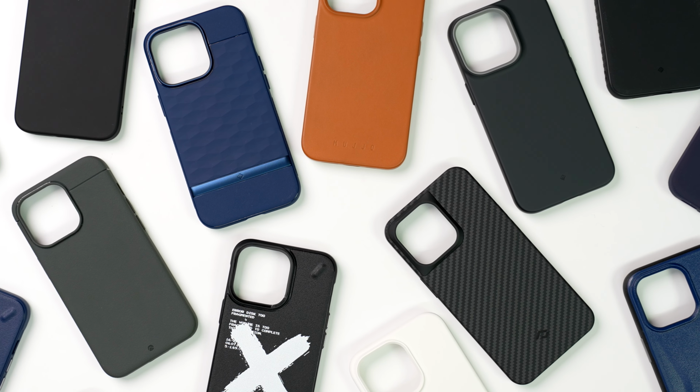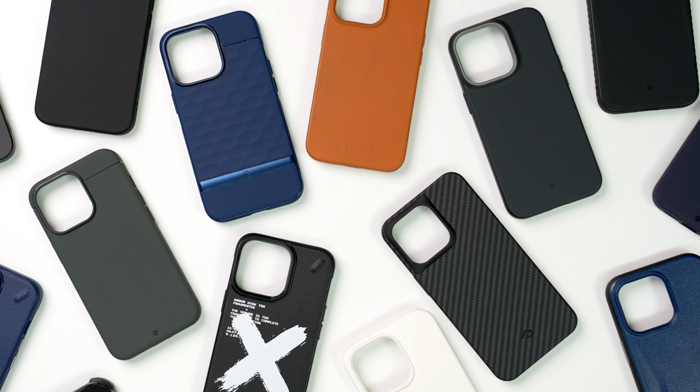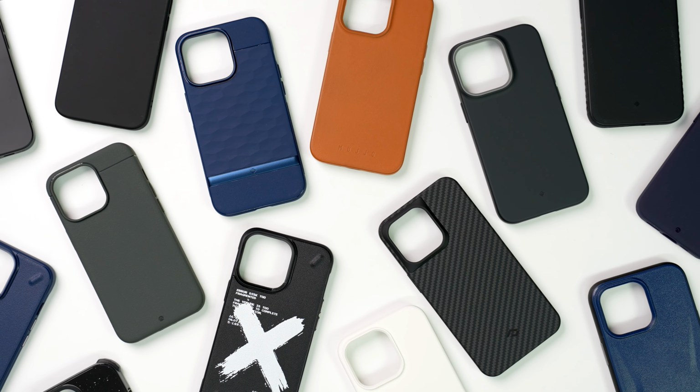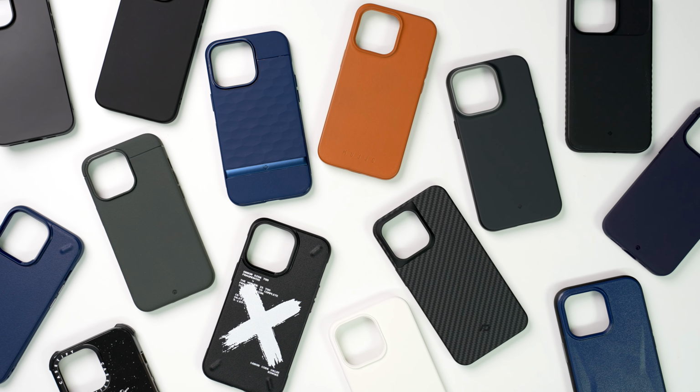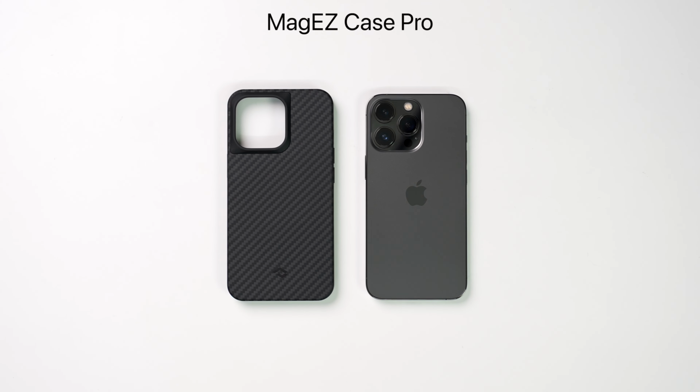Now if you don't like to show off the back of your phone, or if you would like to get a case which looks more premium and is made from different materials, I think you would like the rest of the cases in this video. This is the Mag Easy Case Pro from Pitaka.